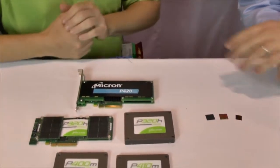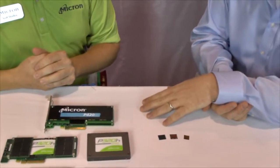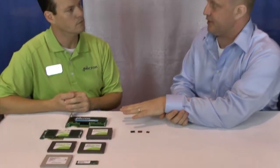We actually received one of these, and we have it in the lab now and we're testing it. So look to the site soon for a review of this. But one thing that was really impressive about the P320h was the fact that you could actually max and saturate the PCIe 3.0 bus with random data, with 4K random access. It's spectacular. Putting that in an MLC form factor, I see a big market for that.